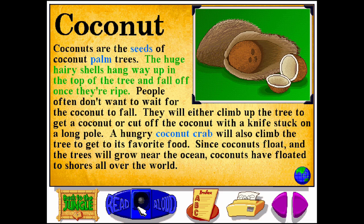People often don't want to wait for the coconut to fall. They will either climb up the tree to get a coconut or cut off the coconut with a knife stuck in a long pole. A hungry coconut crab will also climb the tree to get to its favorite food. Since coconuts float, and the trees will grow near the ocean, coconuts have floated to shores all over the world.